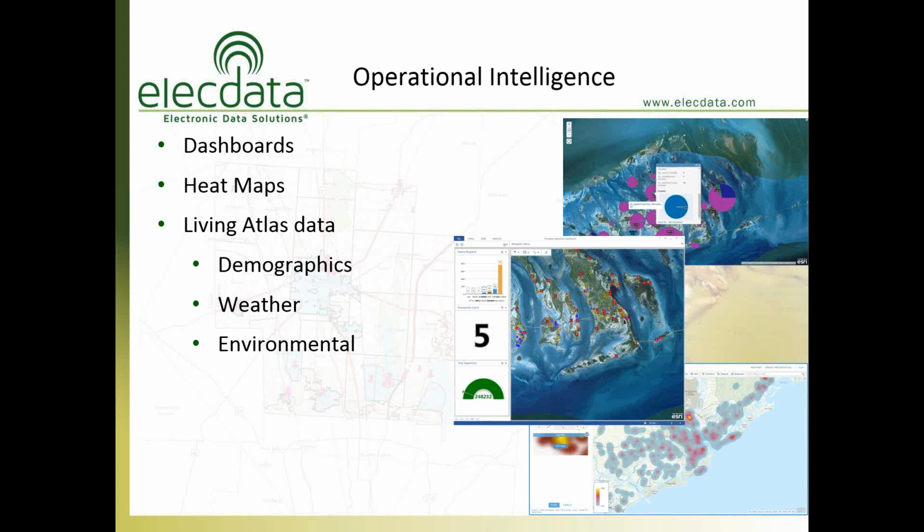One thing that we'll also highlight in an example application is the included data that comes with the Esri platform, something called the Living Atlas. So being able to quickly look at things like environmental data, weather data, and demographics to be able to target which areas of your operation or which areas of your geographic coverage to focus on.